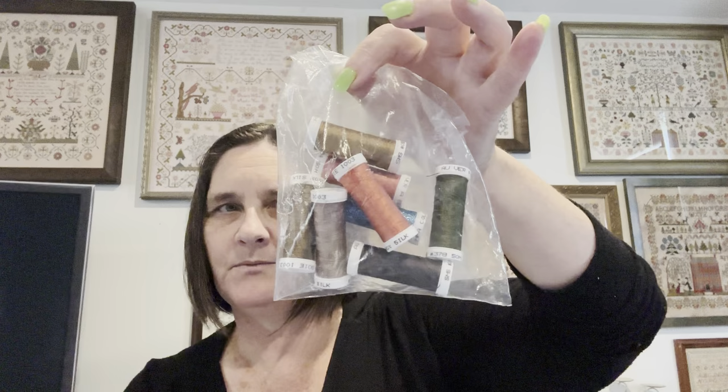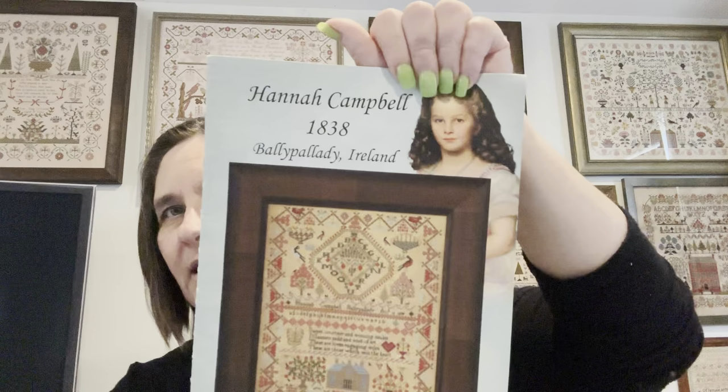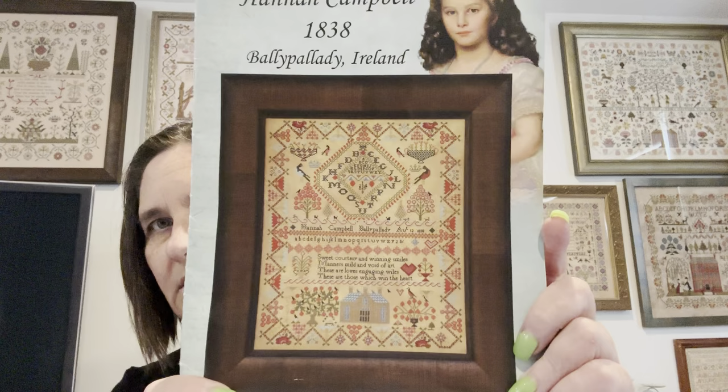Okay, another one that I picked up and worked on. There's another one with, it's not all the colours, but some of them are left, 103s. And that is Hannah Campbell, 1838, from Hands Across the Sea Samplers. I haven't pulled her out in a long time either, so it was quite nice to pull out a couple of different ones that I haven't stitched on for a little while. I bought it as a kitted up set from Traditional Stitches in America. In Canada, sorry, not America.